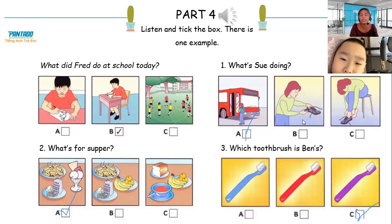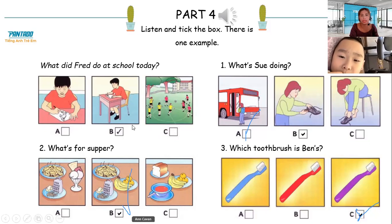The answer is letter B. OK. What is for supper? Letter B, and which toothbrush is Ben's? Letter C. Okay, so let us continue this tomorrow, Kimby.